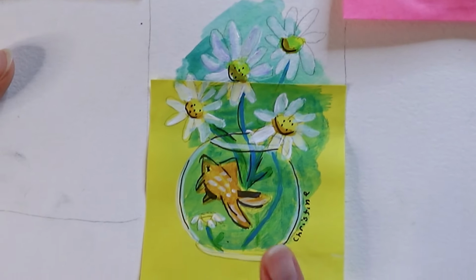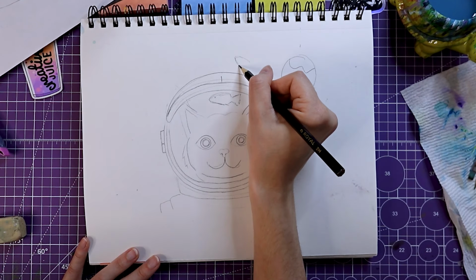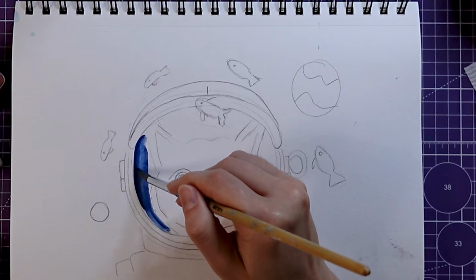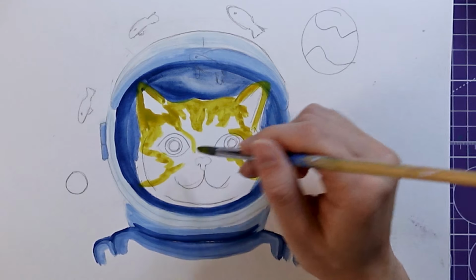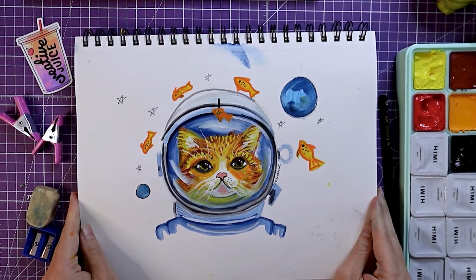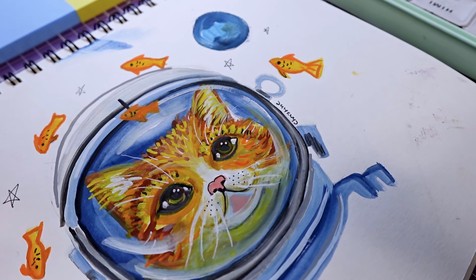this next illustration. So this fishbowl reminded me of an astronaut helmet, and I thought it would be fun to fill the helmet with fish. But then it got me thinking, maybe a cat should be wearing the helmet. And maybe the fish could be flying around the cat in outer space, like this. I love it. I love how I can just create an idea based off of these little post-it note sketches.